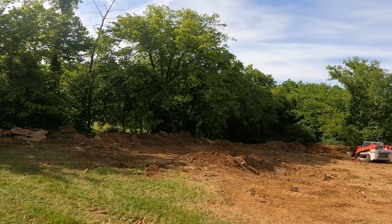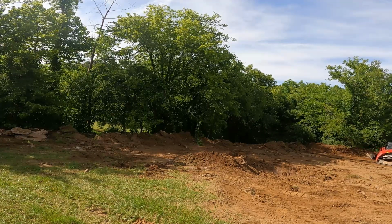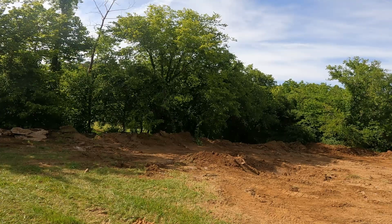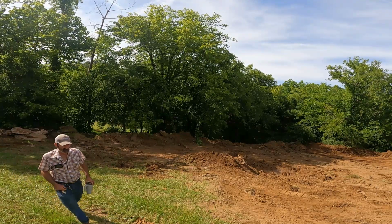Got it. Yeah, I gotta get used to this thing. It's been a few years since I've run a track loader any amount of time. I've been waiting on this thing to get fixed for well over a year. Anyway, we got it. Now we got another rock to get out.